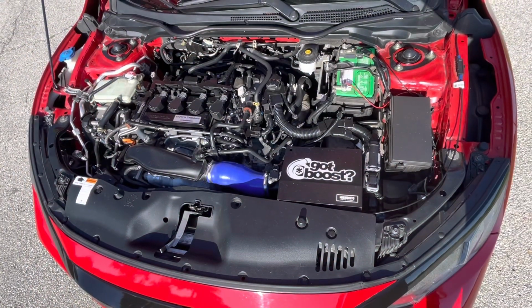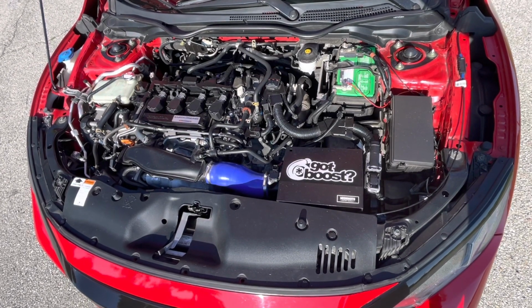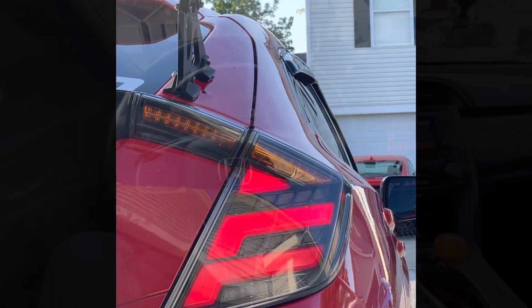And now moving over into the engine bay, I don't have really anything done to the engine other than my cold air intake from Mishimoto. Now this clip is going to be the motion of the taillights that I was telling you guys about.